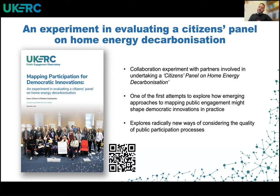This new collective experiment makes two important contributions to existing work on public engagement and participatory democracy in more general terms. It is one of the first attempts to explore how emerging approaches to mapping public engagement developed by the observatory might shape democratic innovations in practice. And secondly, but equally importantly, it explores radically new ways of considering the quality of public participation and of deliberation processes.